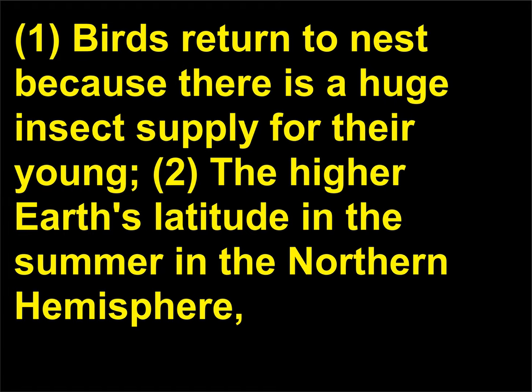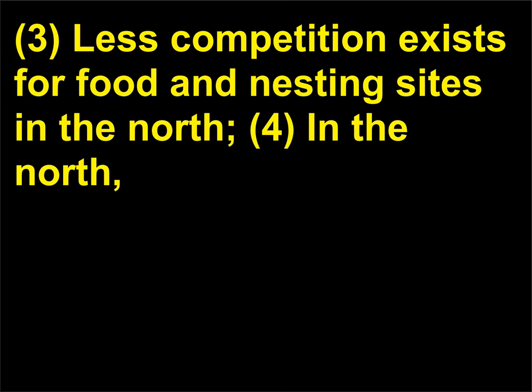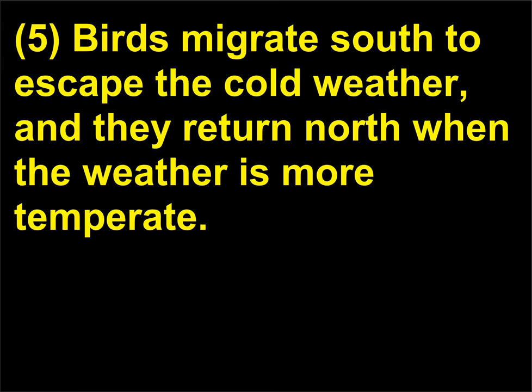2. The higher the Earth's latitude in the summer in the northern hemisphere, the longer the daylight available to the parents to find food for their young. 3. Less competition exists for food and nesting sites in the north. 4. In the north, there are fewer mammal predators for nesting birds, which are particularly vulnerable during the nesting stage. 5. Birds migrate south to escape the cold weather, and they return north when the weather is more temperate.